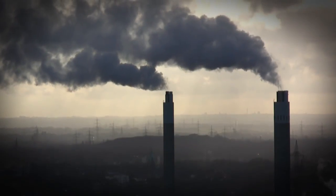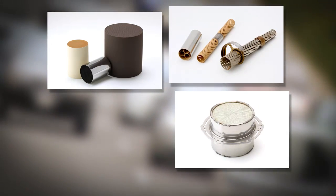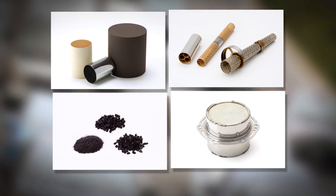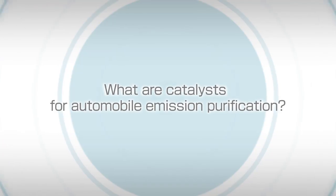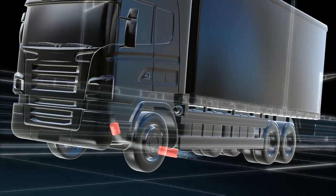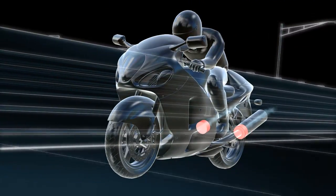With air pollution and other environmental problems becoming more and more severe, Cadeler is helping solve these problems by developing and producing automobile emission purification and environmental chemical products. Automotive emission purification catalysts use chemical reactions to convert the harmful components of automobile emissions into harmless components.